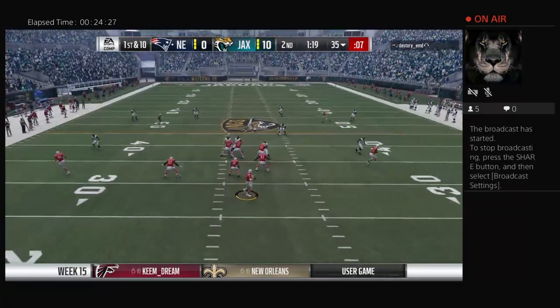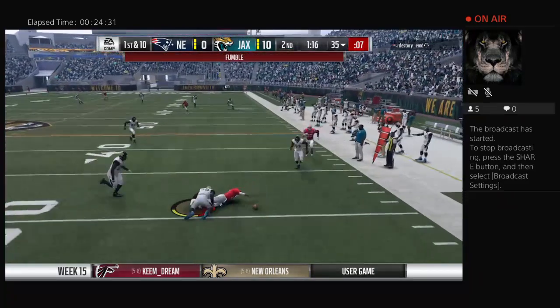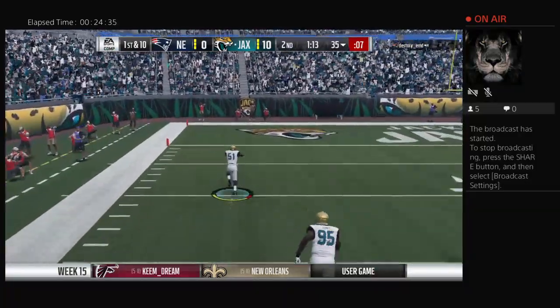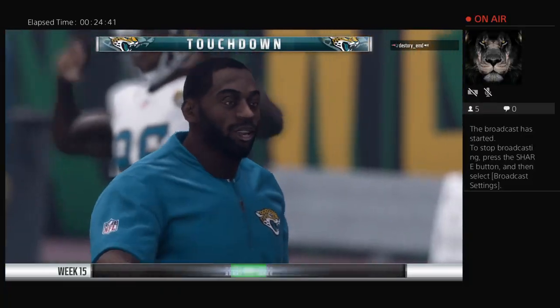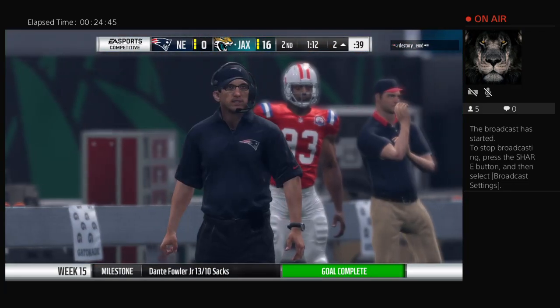On first down, Brady sliding out of the pocket. And now a fumble. Brady loses the football. And the Jags grab it. And he's free going down the left side. It's a foot race. And he brings this one back. A fumble return for a Jacksonville score.